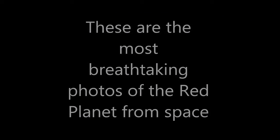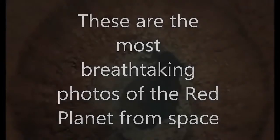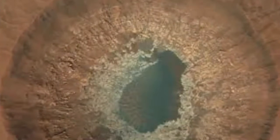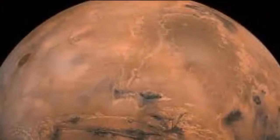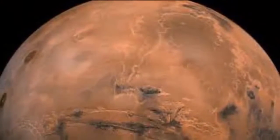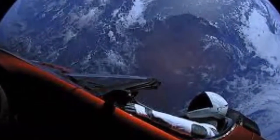These are the most breathtaking photos of the red planet from space. NASA's Mars Reconnaissance Orbiter, MRO, snaps daily, high-resolution pictures of the red planet's fascinating features. Here are some of NASA's best photos of Mars.